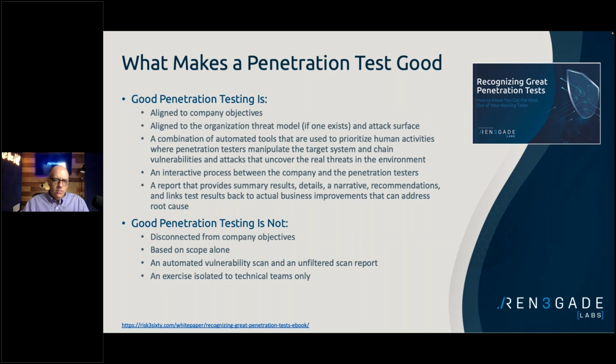I mentioned, good penetration testing isn't disconnected from company objectives. It's not just based on scope, right? You have to understand the environment, you have to understand the attack surface. You can't just run a scanner and expect that to be the thing. And like I said, vulnerability scans and unfiltered scan reports are not sufficient either.